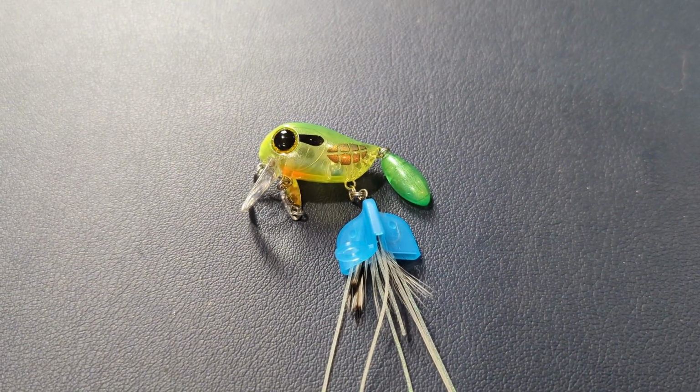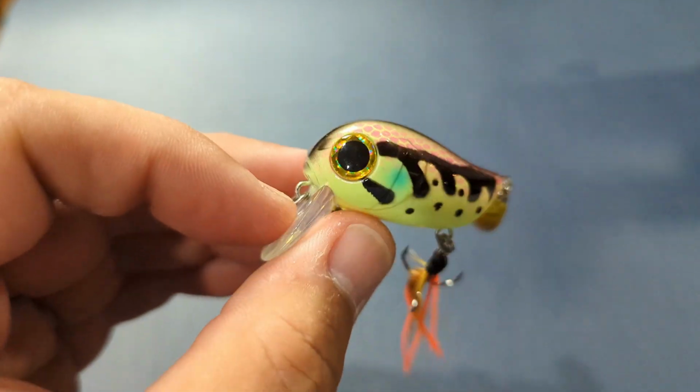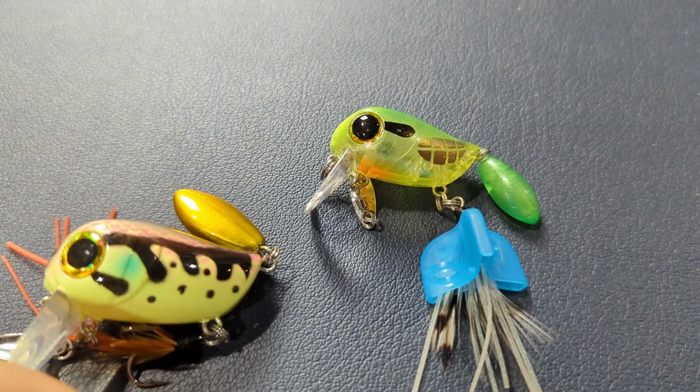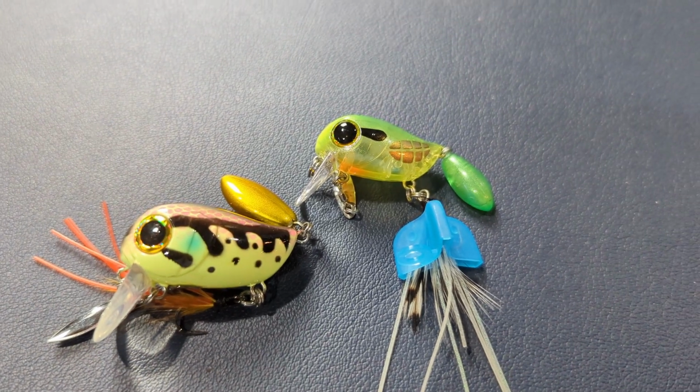I've never seen anything like this in American stores. Here's the AliExpress one that I had, and you can see they're very different sizes. Sort of surprised how different these are. But I'm going to be giving these a try. This is the Micro Tappy from Jackall. This is the knockoff.